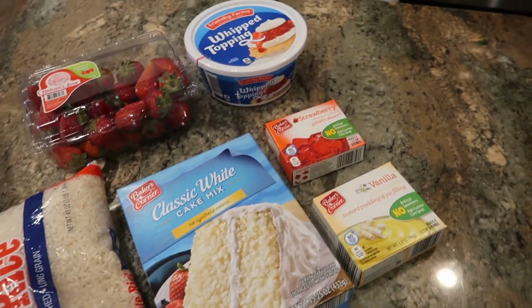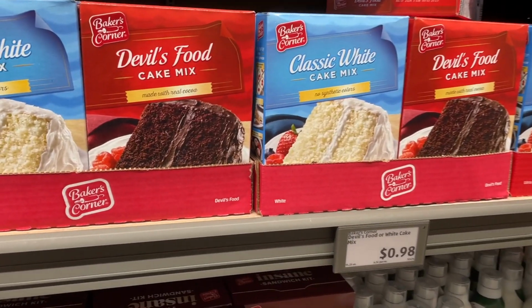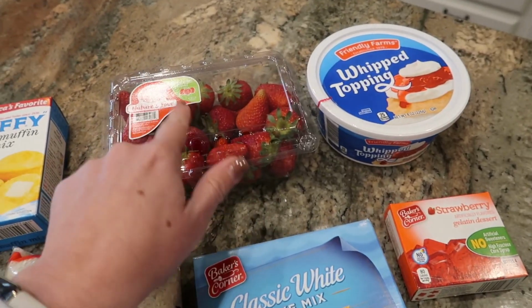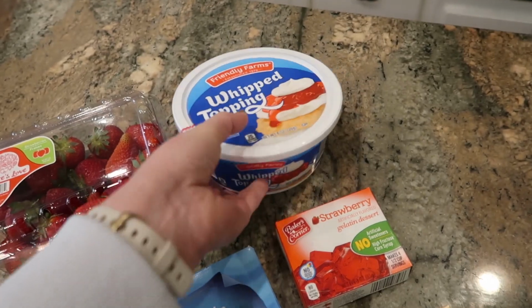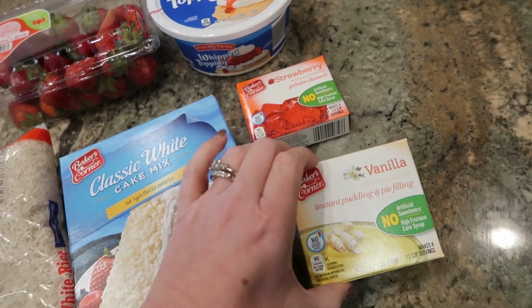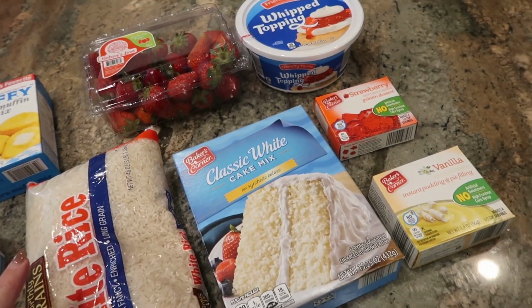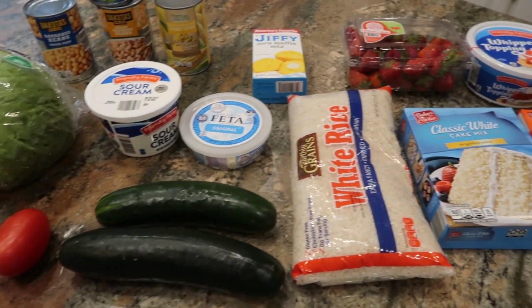And then over here, totally superfluous, but kind of fun to have a little dessert action going on, right? I have a cake mix and a pint or pound of strawberries, and then 1 container of whipped topping, brand name Cool Whip, and a package of strawberry jello and 1 package of plain vanilla pudding mix. And we're gonna do a delicious dessert with those things, totally optional. Just thought it would be fun to tack that on to this meal plan this week.